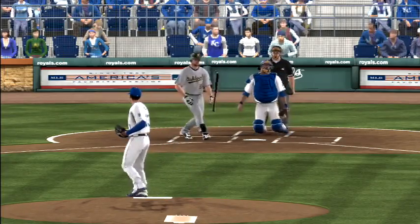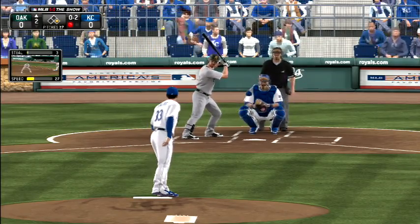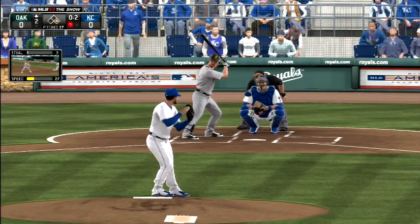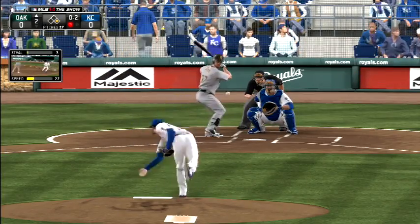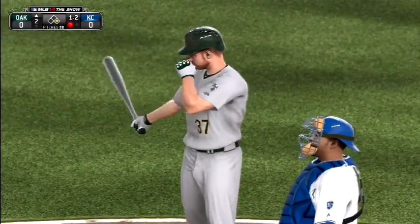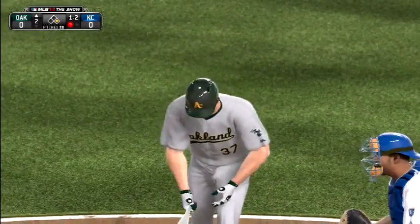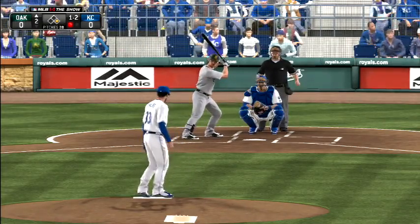And he gets a piece of it here, but it's chopped foul. Changes up on him there, but it's 1-2. Good changeup right there, down in the strike zone. Definitely the one they wanted to strike him out on, so that's a great job to lay off.